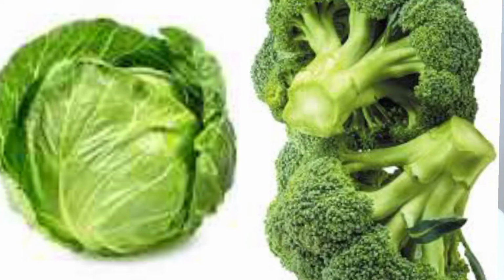Then we also have a group of vegetables which we call the cruciferous vegetables. And here we have the cabbage and the broccoli. And with these two, what happens is that most of the time they are gas forming, so they are likely to cause bloating. So you are also supposed to minimize the use of the broccoli and the cabbage. So that is it for the diet.